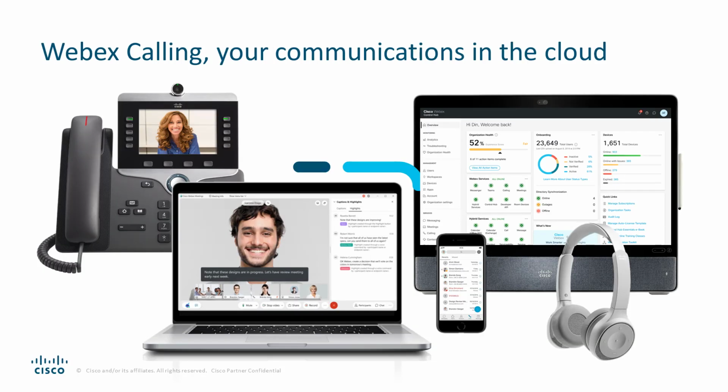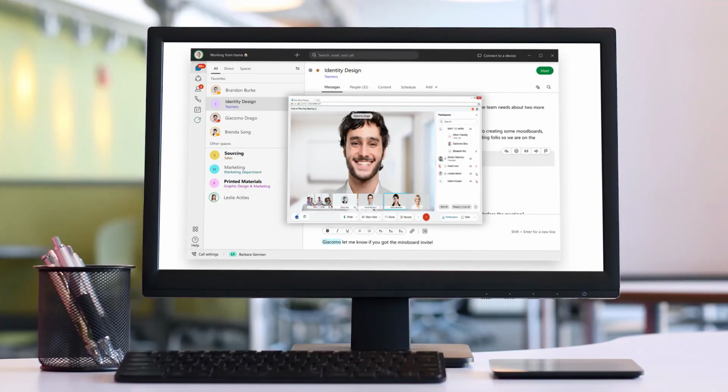Introducing Webex Calling. Webex Calling is a complete enterprise-grade cloud calling and team collaboration solution that securely integrates messaging and meetings into your calling experience.